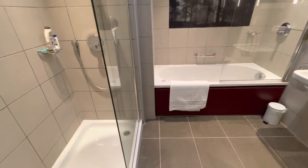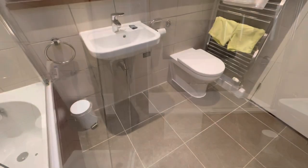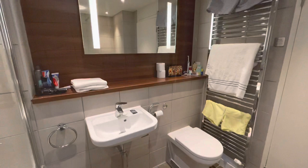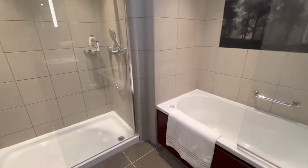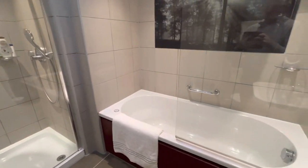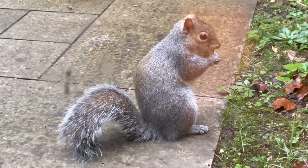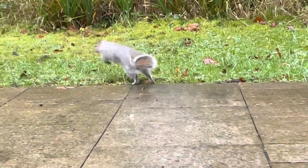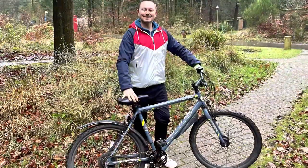You're going to be able to fit four people in that shower at the same time if you really wanted to. And don't forget your bubble bath for that spa bathtub. Right outside your lodge is space to store two bikes.